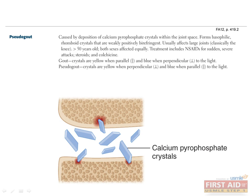Another major difference is the joints that are affected. Rather than the MTP joint, patients classically feel pain in their knee, or sometimes shoulder. Patients usually are older and are equally split between males and females, while gout tends to affect mostly males. Also, as opposed to gout, there really isn't any treatment for pseudogout other than supportive care.